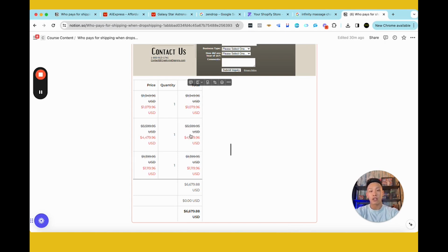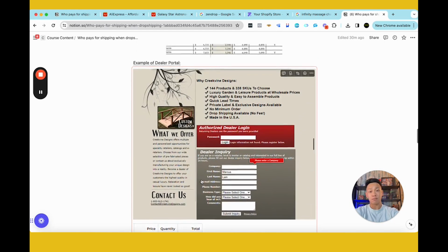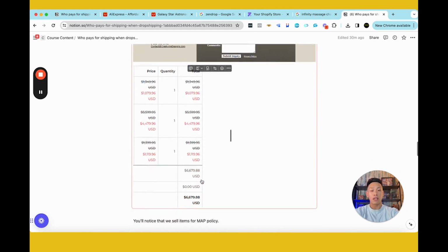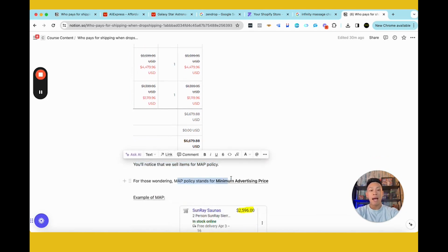So it's about $1,100 profit margin for this, about $200 for here, another $200 for here. And that is how it looks when we go ahead and get orders for the supplier. And you'll notice that we're selling for MAP policy. And for anyone wondering, MAP policy stands for minimum advertising price.